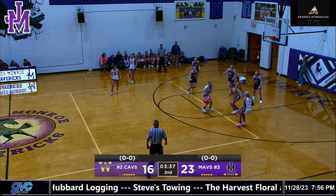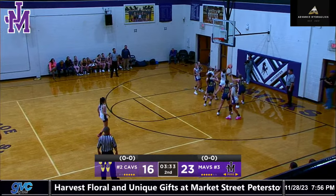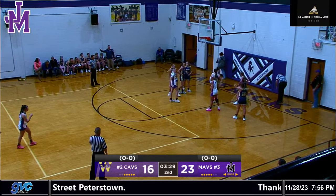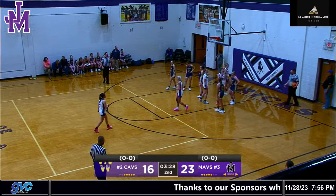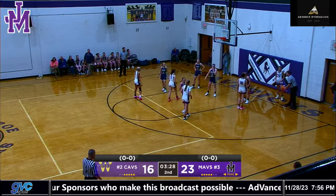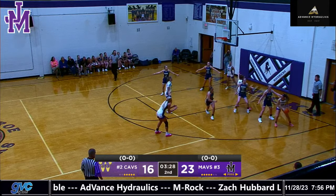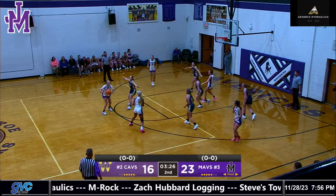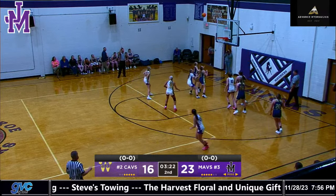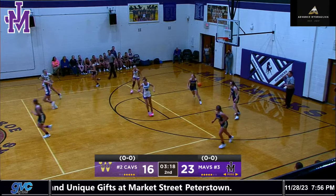Fires a ball into Hill, can't corral it, but she's able to tip it out to Dunlap, gets it to Borowski. Borowski puts up a shot short, rebound by Hill, knocked away and out of bounds. And they say last touch was the Cavaliers, so it'll be a Maverick inbound underneath, and Ava Dunlap will have the ball. She smacks it one time, passes into Meadows. Meadows turns, gets a pass out to Maya Dunlap, over to Meadows. Shot in the air from three off the back of the rim, no good. Rebound brought down by Sweet.